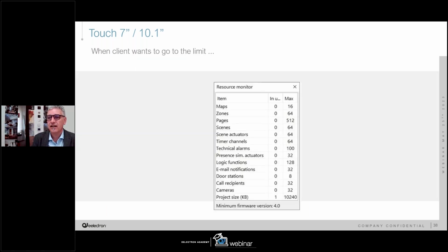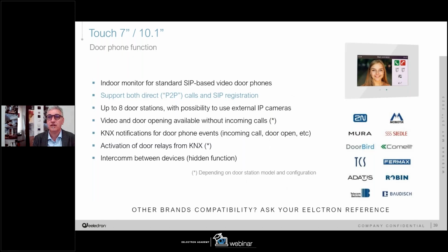Most of the engineers are scared about the resources that are present in the touch, so we have a resource monitor that shows you what has been used in terms of resources inside the touch. So this is to give you an idea where the limit of your design is, always accessible and updated in real time during the commissioning of the system.